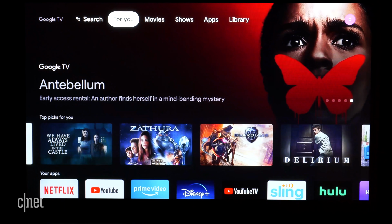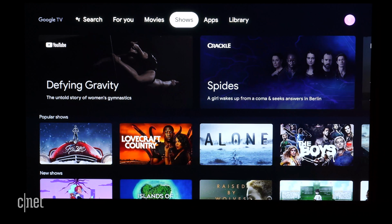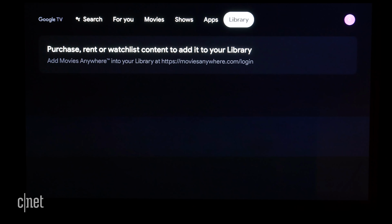The big new feature of Google TV is a tab called For You, which is going to show you curated content pulled from your apps based on your viewing preferences to help you find something to watch quickly and easily. There's also going to be a live TV tab that is integrated right out of the gate with YouTube TV, so you can easily switch from watching something on Netflix to watching the game and then switch back. That makes that nice and seamless.